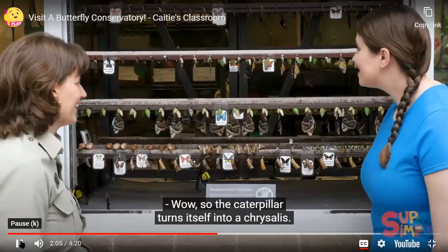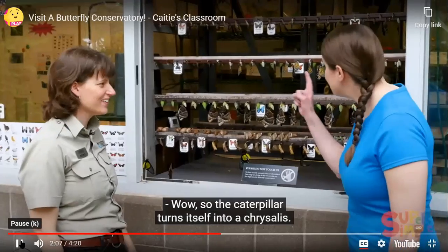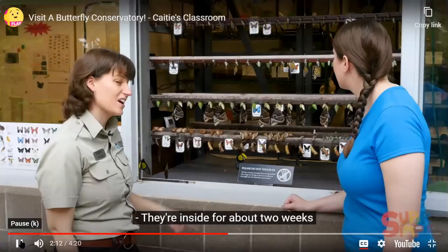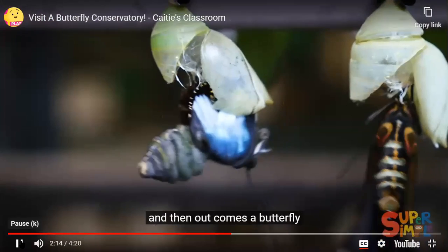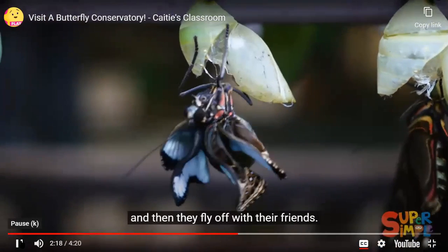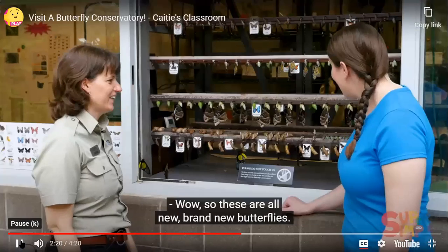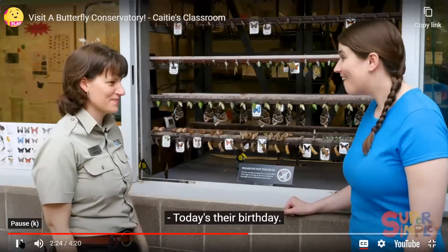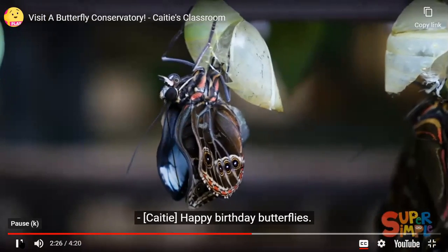Wow. So the caterpillar turns itself into a chrysalis. How long do they stay inside the chrysalis for? They're inside for about 2 weeks. And then out comes the butterfly, and they stretch and dry their wings, and then they fly off with their friends. Wow, so these are all brand new butterflies. Today's their birthday. Happy birthday, butterflies.